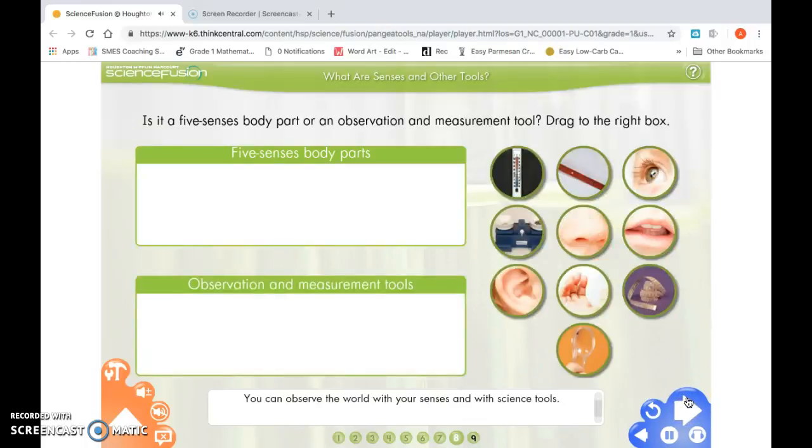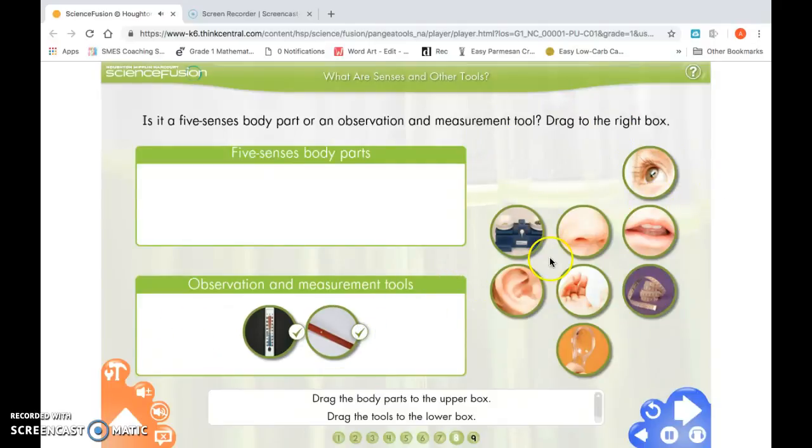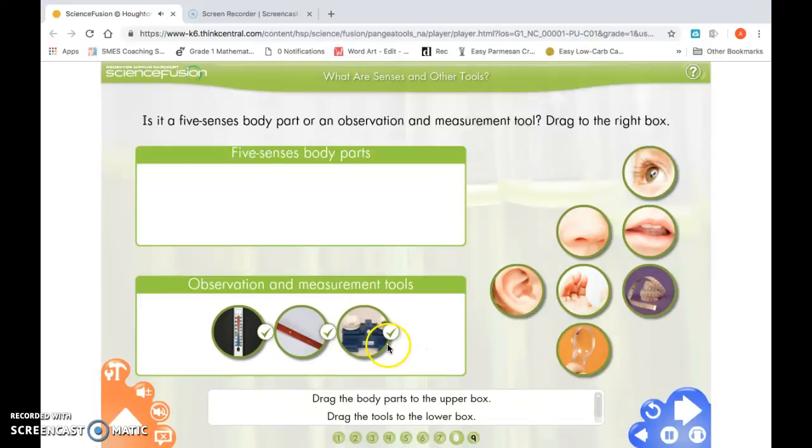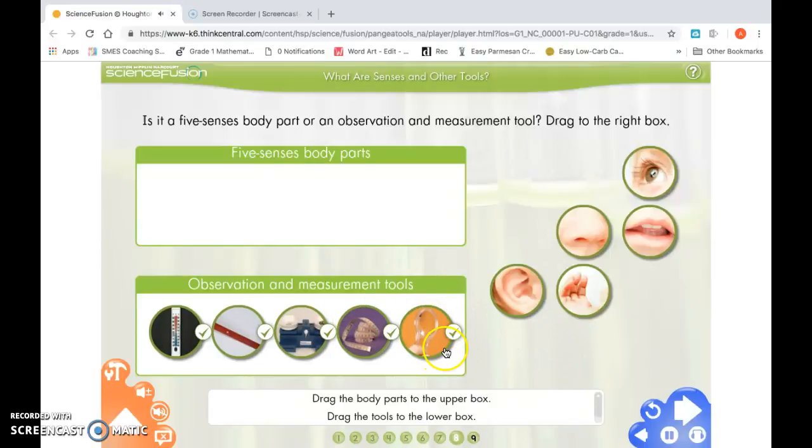You can observe the world with your senses and with science tools. Sort the pictures into two groups: body parts you use to sense the world and tools you can use to observe and measure objects with. Drag the body parts to the upper box. Drag the tools to the lower box. So these are our science tools. You have the thermometer to check temperature, the ruler for length, the balance, it checks how heavy or light something is, the tape measure measures around, and the hand lens or magnifying glass helps you see things up close.